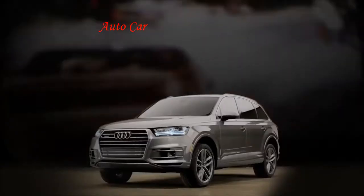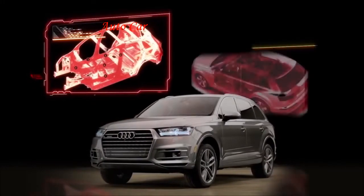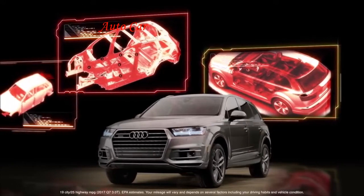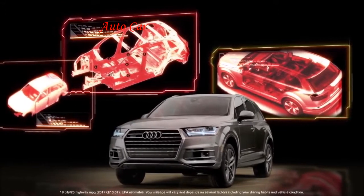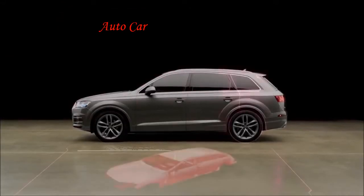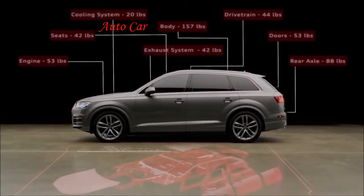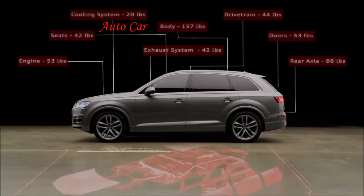car legacy. The body of the Q7 is made from strategic use of three types of aluminum and two types of steel, maximizing drivability and efficiency. In fact, up to 474 pounds have been removed from the previous model, enhancing ride quality, fuel economy, and maneuverability.